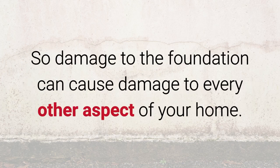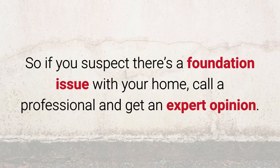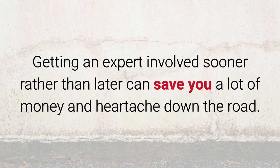So damage to the foundation can cause damage to every other aspect of your home. This is not a problem you want to ignore. So if you suspect there's a foundation issue with your home, call a professional and get an expert opinion. The longer you put off dealing with a foundation issue, the more severe and more expensive the issue will become. Getting an expert involved sooner rather than later can save you a lot of money and heartache down the road.